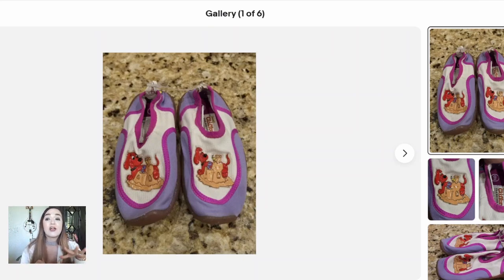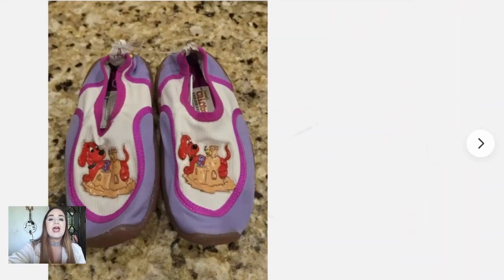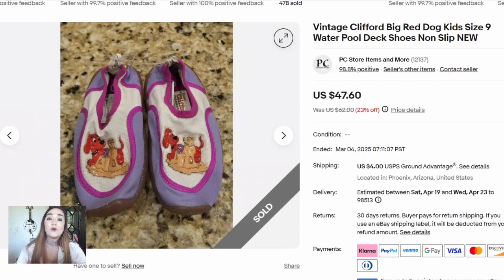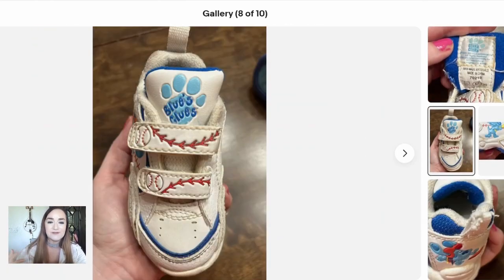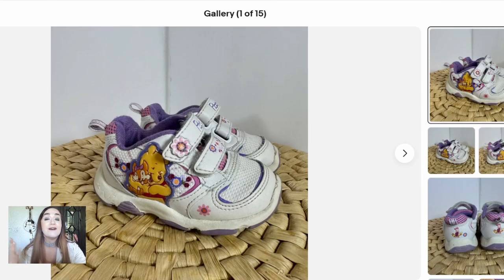Now this next one is not so much of a brand, but it's more of a category of shoes to look for. And these are kids shoes, including Disney and other TV shows. So what you're looking at is actually a pair of water shoes. And this is the big red dog, Clifford. So you can see Clifford there with his sandcastle. That pair sold for almost $50, like $48 for a kid pair of aqua socks. This is a pair of Blues Clues, and you see the Velcro there across the top of those shoes. Those sold for $90 for a pair of kids' shoes that they're only going to wear for probably a month.